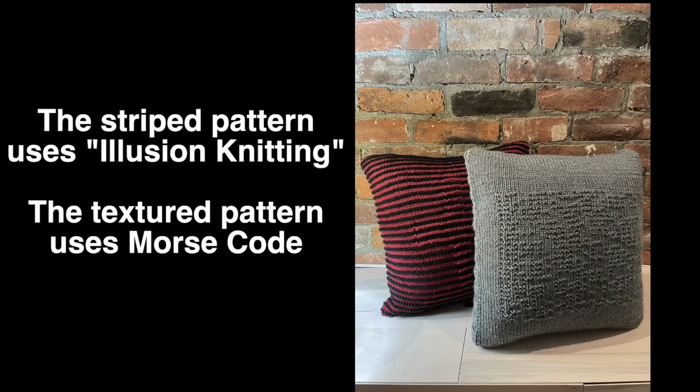You're warmly invited to learn more about the inspirations behind this pattern at the virtual event Knitting in Code, hosted by McGill Library on March 9th, 2022 at 12 p.m. Eastern Standard Time.